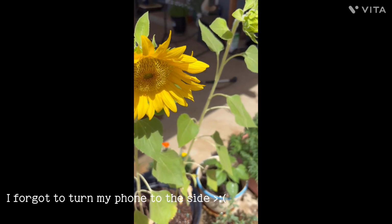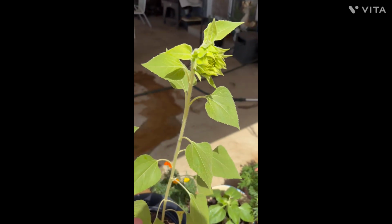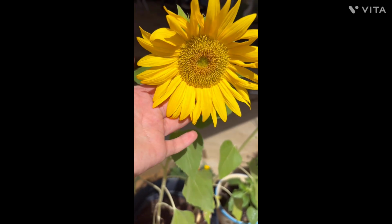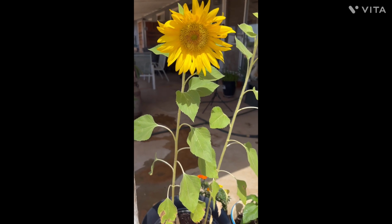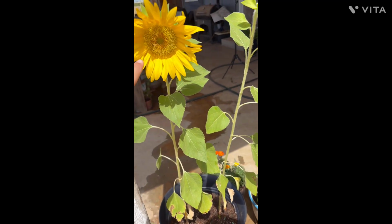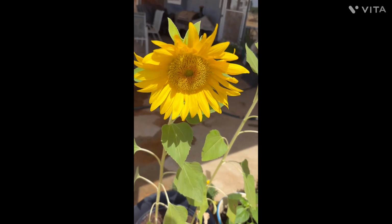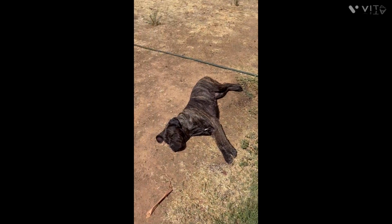I did just post this on my shorts, but one of my sunflowers finally bloomed. This one is starting to bloom. You can see the yellow right in there, but this one finally bloomed, and they're very beautiful. They're very small and petite little sunflowers. This might be the only sunflower it's going to push out, but very exciting. They're very wet because I just watered them. It's just super exciting. Little baby.